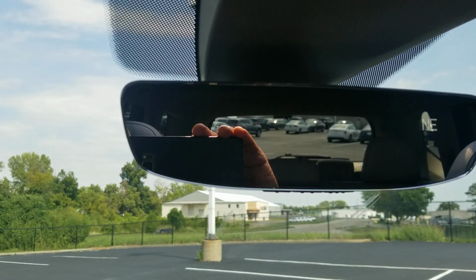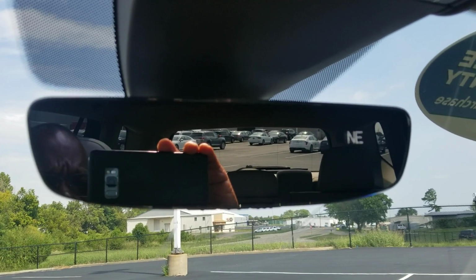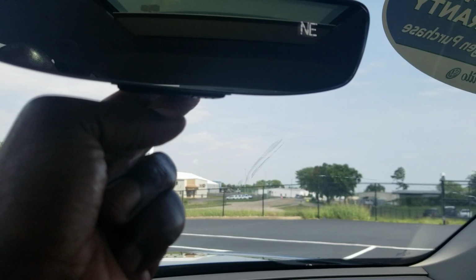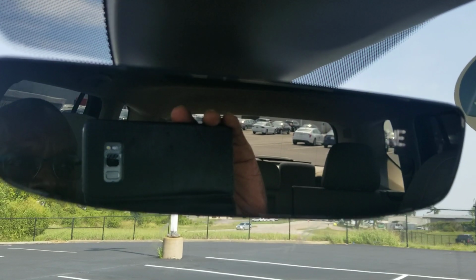Now this one does have the HomeLink mirror. I'm going to go ahead and shut this here. This has a HomeLink mirror that's edgeless, auto-dimming, and also has three-door garage door memory at the base right here. So you've got three buttons down there that you can push to do your garage door. Also, it has a compass embedded in it as well.